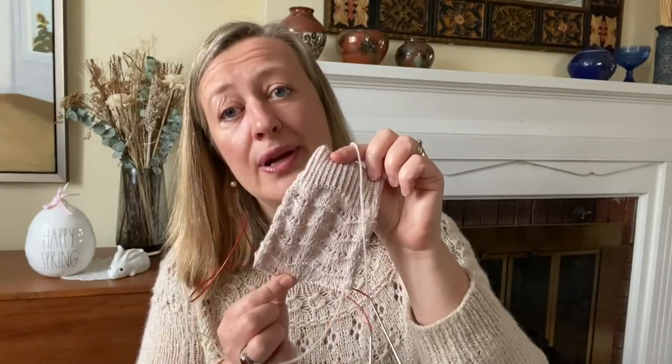I'm just at the point where I have to start the heel, so I'll be doing that. I've been working quite furiously on the Ranunculus, wanting to get that second Ranunculus done so that I feel I can start another sweater. So those are really the two works in progress that I have left.